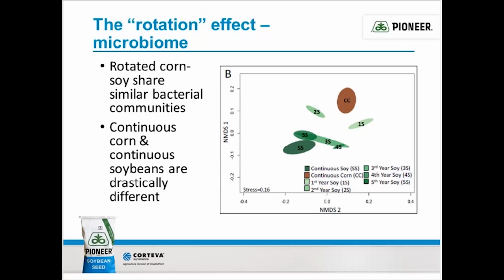Does that community look like Brookings, South Dakota? Does that community look like Los Angeles, California? Two very distinct populations. And what we'll find is that a corn on corn versus a soybean following soybean, they're drastically different. The blobs are very far apart. And that's something that we can exploit with rotation.